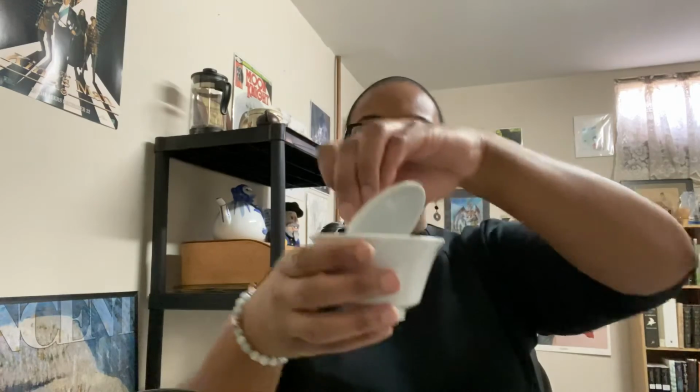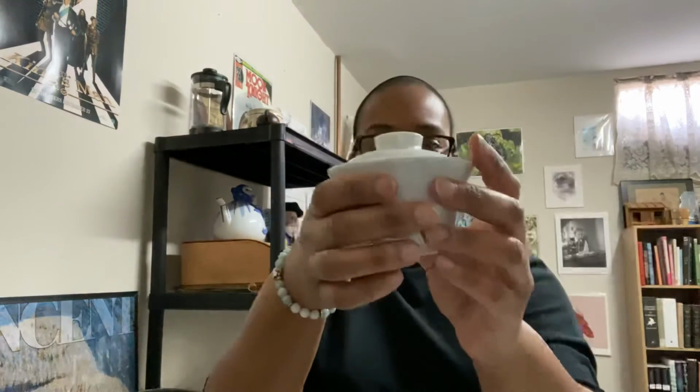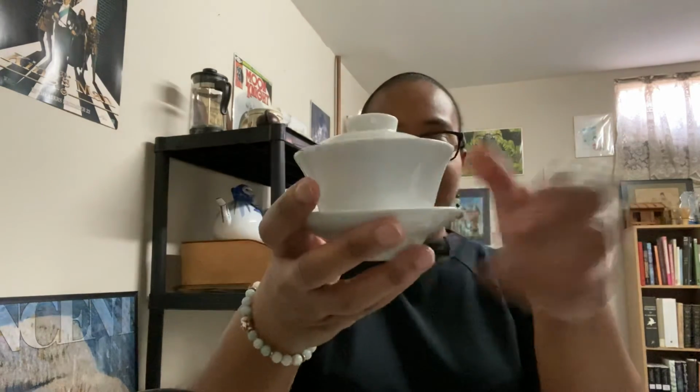So you can push the leaves to the side like so, and then sip very slowly. Or you can use your thumb and drink it this way. And that way, this acts as an infuser. I have seen many, many beautiful gaiwans that were hand painted, or had different symbols or things like that. I just got a plain white one. I actually got this from the World Tea Academy when I was studying to become a tea specialist. So again, this is a gaiwan, another instrument that you can use to steep loose leaf tea.